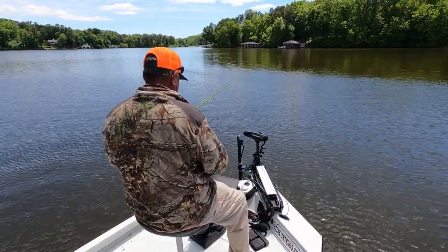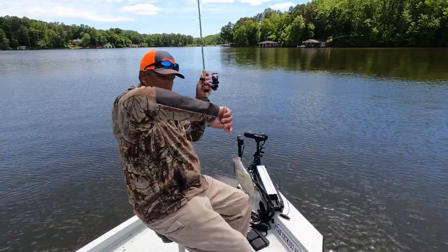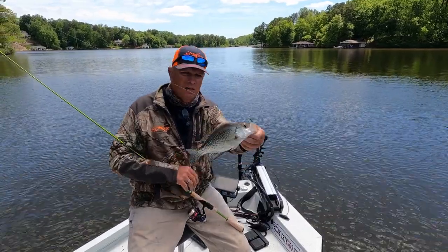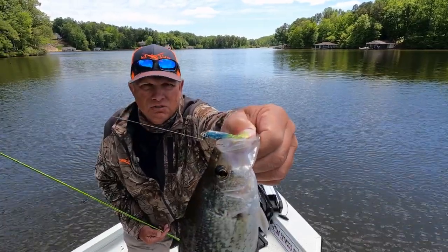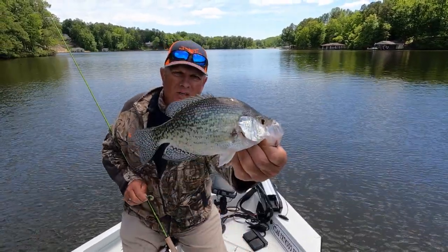I'd say that's a pretty good one right there. Now, still back in this cove, and these fish were hanging off of brush. That's that Slayer color with the chartreuse tail right there. And that's a good crappie right there, y'all. Boom.